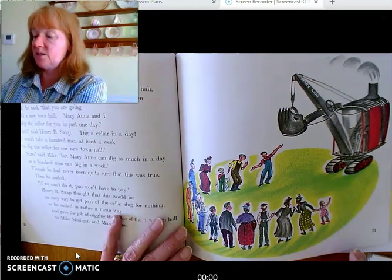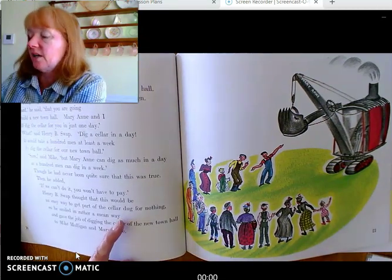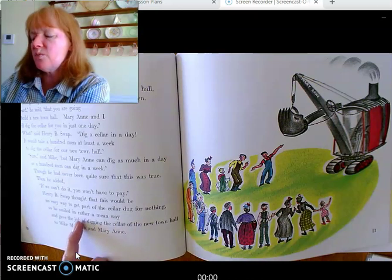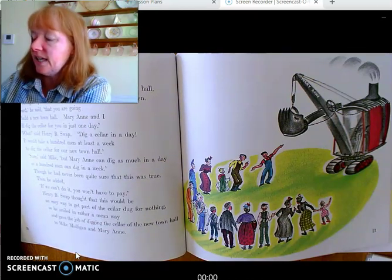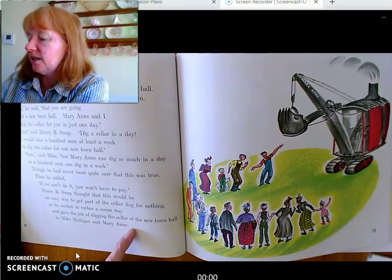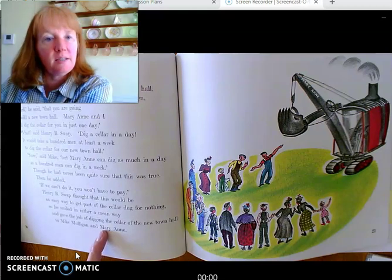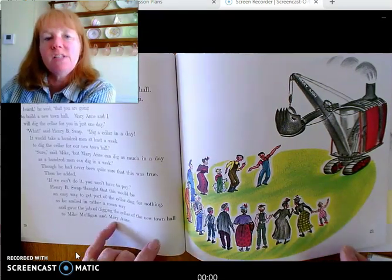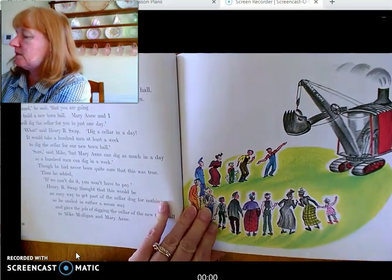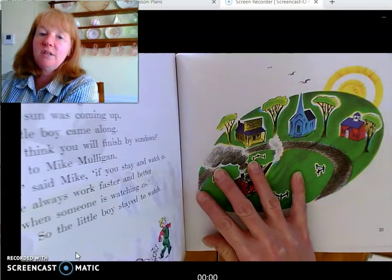Swap thought that this would be an easy way to get part of the cellar dug for nothing, so he smiled in a rather mean way and gave the job of digging the cellar of the new town hall to Mike Mulligan and Mary Ann. So does Henry B. Swap think they can do it? No, he doesn't believe they can do it, and he hopes they can't do it. He wants to get some of the work done for free.